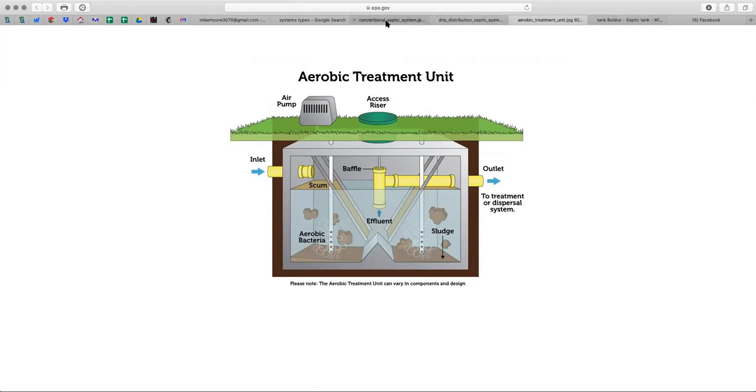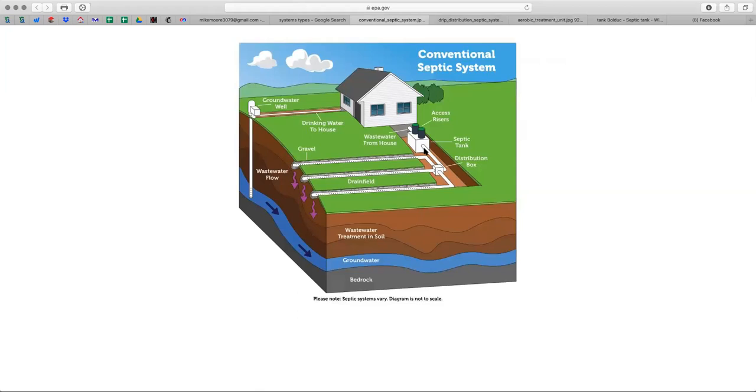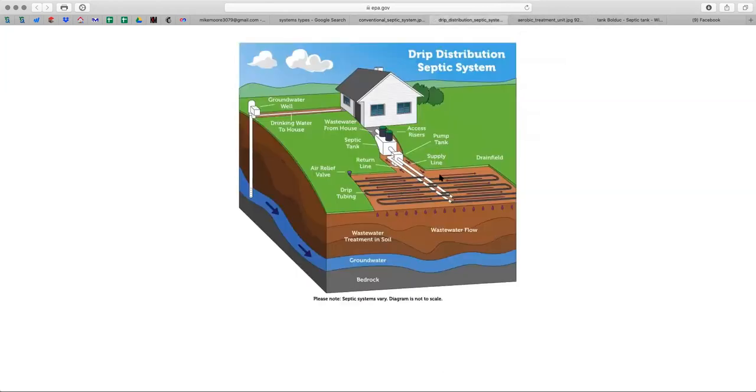So we discussed a conventional septic system back here on the distribution part, where the effluent just naturally runs out onto the ground or under the ground. The other type is going to be a pressure distribution system. Here they call it a drip distribution system. This is all from the EPA's website, but same idea.